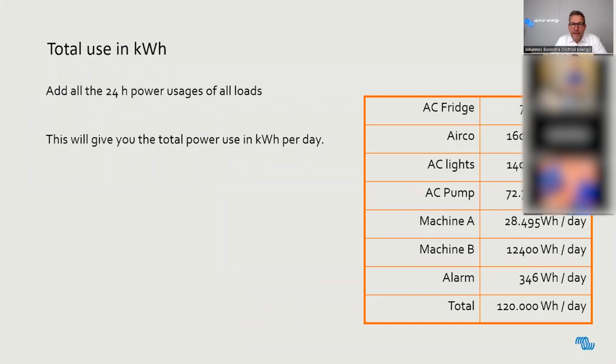If you have all these loads listed, you get the load balance, and that load balance gives you the amount of energy you will have to supply for the complete 24 hours a day. In this case, I just made some figures up. It's about 120 kilowatt hours per day. That sounds a lot, but if you divide it by 24 hours, it actually is not too bad.